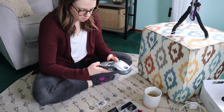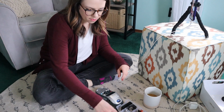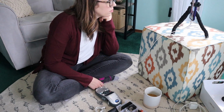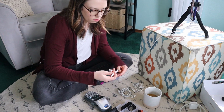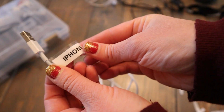An easy task that you can do is to tackle your cord clutter. Go around your house, collect all of your different cords, and start figuring out what goes to what. Something that you can do as you're chatting with your girlfriends, you can easily be labeling the different cords so that way you're not wasting time trying to figure out where the charger is for what you're trying to use.